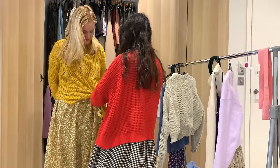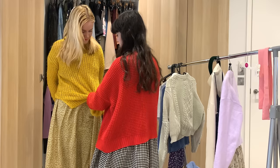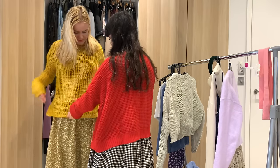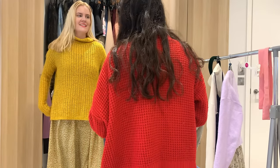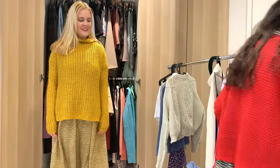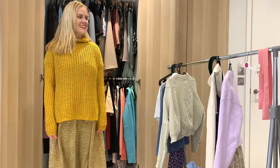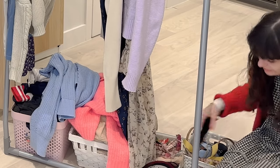Could tie it at the back again. Could just keep it long. Yeah. And I don't have to worry about the see-through part anymore at all. Yeah. So it'd be nice. That's all covered up. And you could, if we get the brown waist belt that works, just belt it in the middle. Yeah. Breaking my own colour rules here.